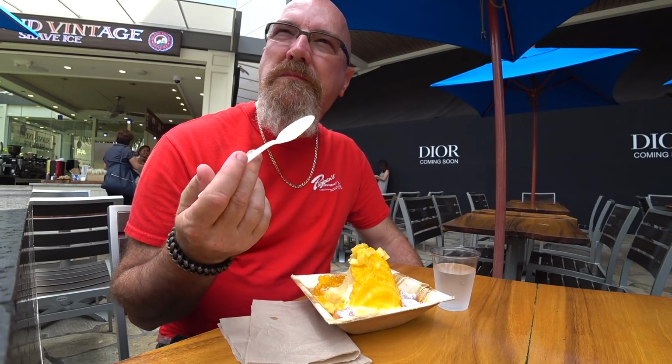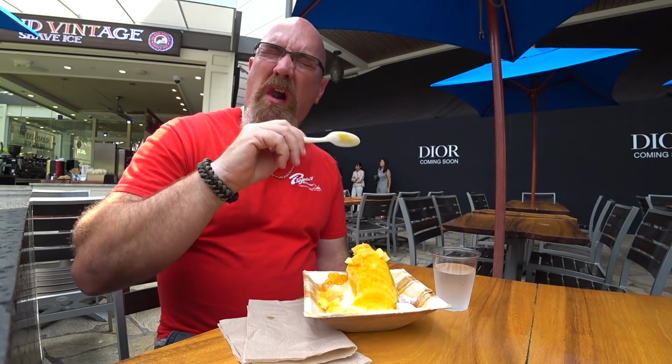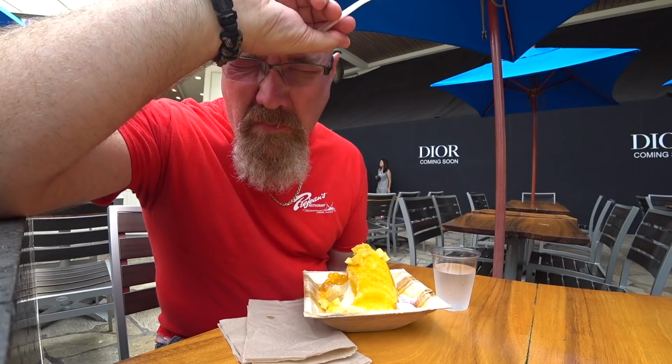Wow. This rice thing takes a little bit of getting used to. It's like a very soft gummy, very bland tasting. You gotta mix it with something else to make it taste good. Yep. Brain freeze.